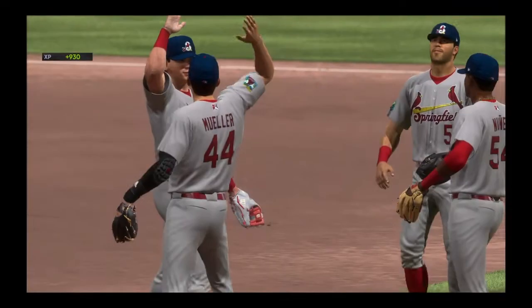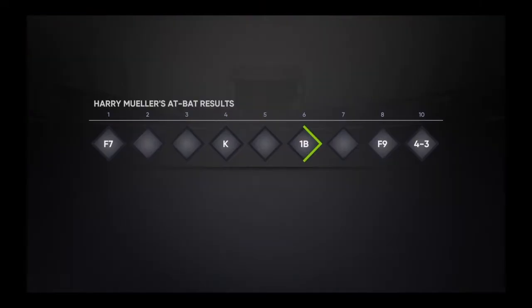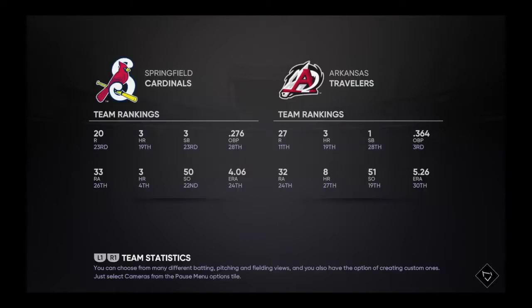That slider held up tonight, right down the middle, 1-0, but then I swing at the 2-seamer that's in the dirt.